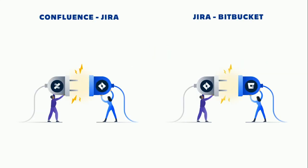Okay, so we didn't want to make the same mistakes of using the tools in a silo, in a monolithic form. The first thing we wanted to do is explore the integration capabilities between these tools and have them integrated. The first step was very easy: integrating Confluence and Jira. With a few clicks, you can actually integrate these two tools. And that helped us get quick and easy navigation back and forth between Jira and Confluence.